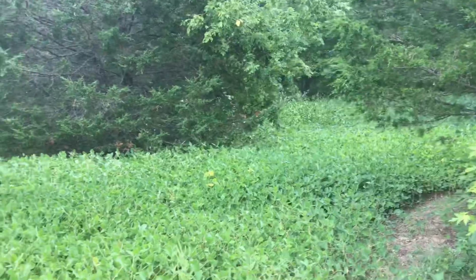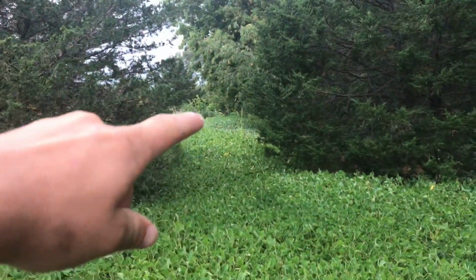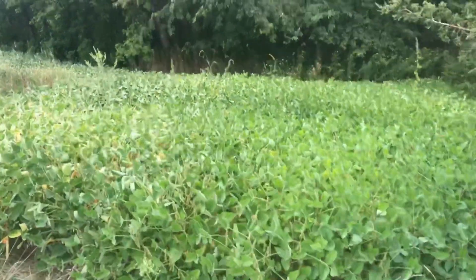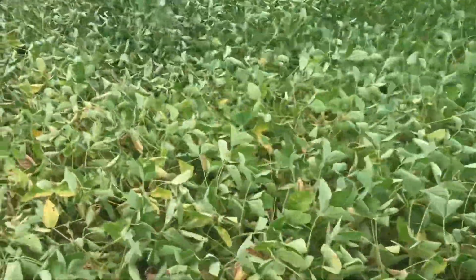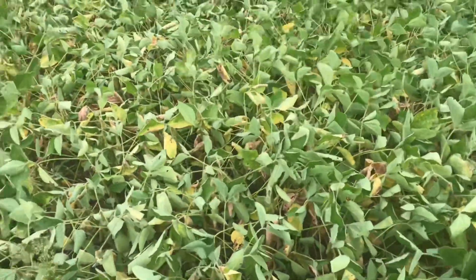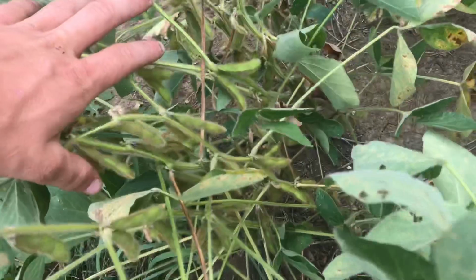You can see this plot, if you remember from an earlier video, kind of wraps around all these trees and heads way down that way. I'll take you over on this side. The best looking beans in this plot are right here because they get full sun, and you can see these ones are almost waist high, just like the other field was, considering they got more sun. These ones are actually starting to dry up a little bit. It's a little drier ground right here. But yeah, looks like they've got plenty of pods on there. They're all going to mature.